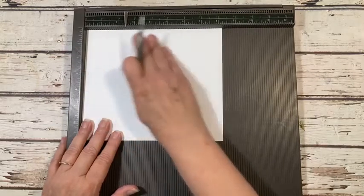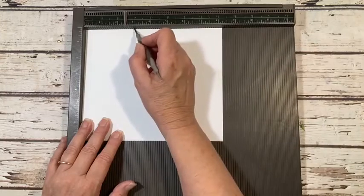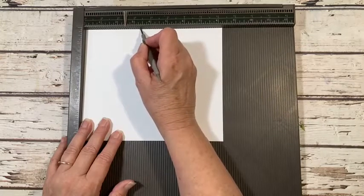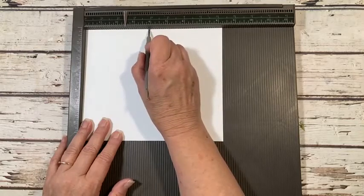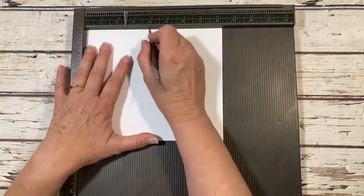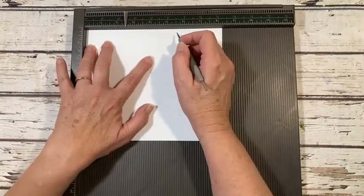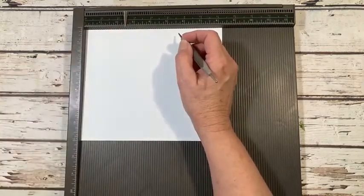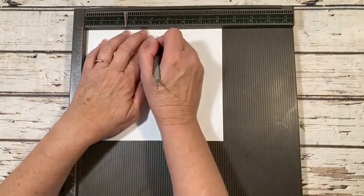So we're going to score this on the 8 1/4 inch side at the top. And we're going to score this at 3 7/8, which is an eighth before the 4, right? Yes. So hopefully I'm scoring this the right way. We'll see. And then we're going to score it at, I'm looking at my measurements here, 4 3/8, which is an eighth before the half.